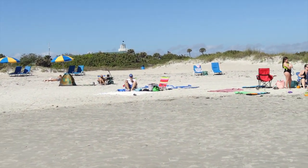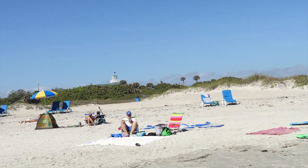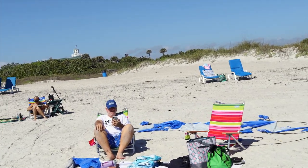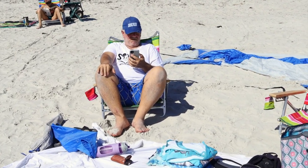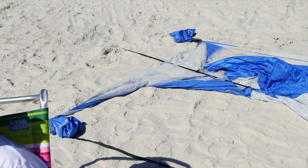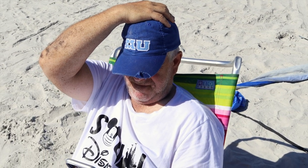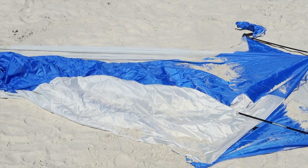There's Scott. Tried to attempt to put up this tent for the beach, and as you can tell, did not happen. Very confusing. I think he's still trying to figure it out, even though he said he gave up. So, what do you have to say to everybody? Trying to figure out how to put that monstrosity together. Yeah, I think we need something easy, like a pop-up tent for the future. This Walmart tent was not good.